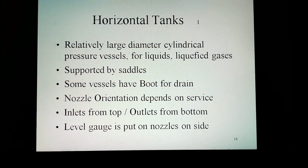Horizontal drums. Horizontal small vessels and drums are relatively large diameter cylindrical pressure vessels used for a variety of process functions. Their height above grade is usually determined by the net positive suction head requirements of the pumps in the liquid outlet line or the gravity flow requirements to other equipment. And they are supported by the use of saddles. Some vessels have boots and weirs.